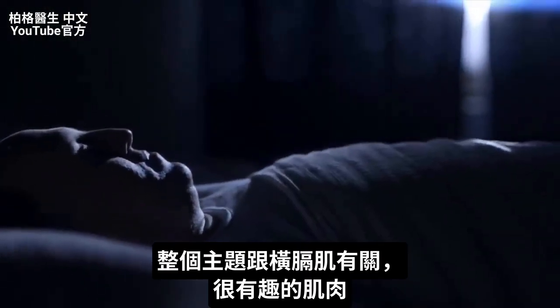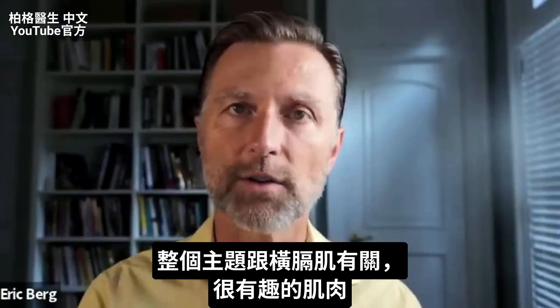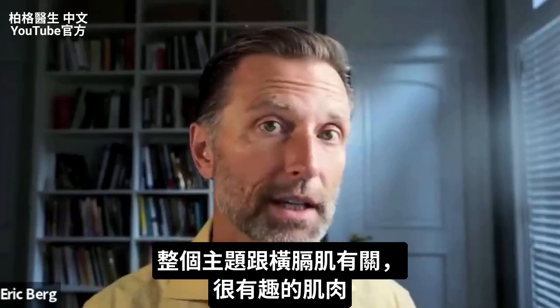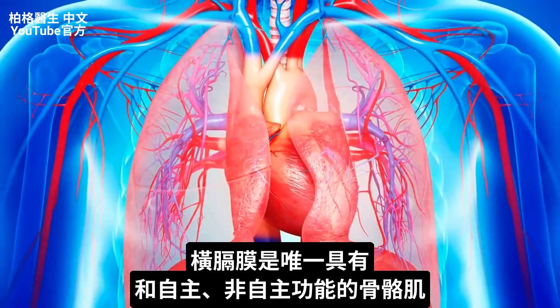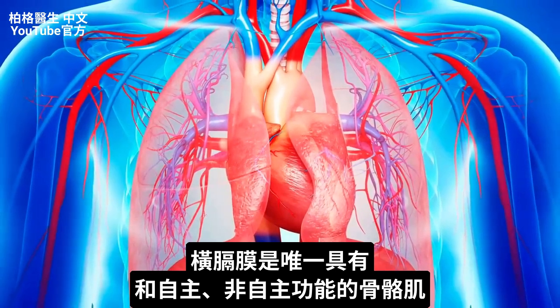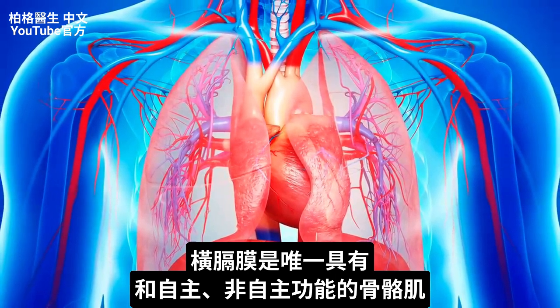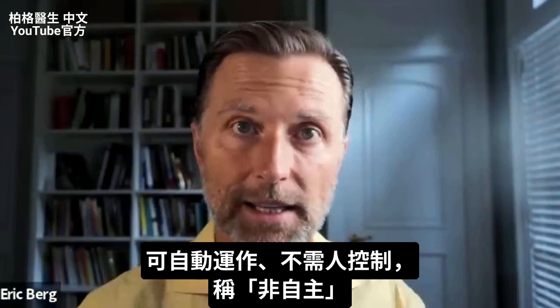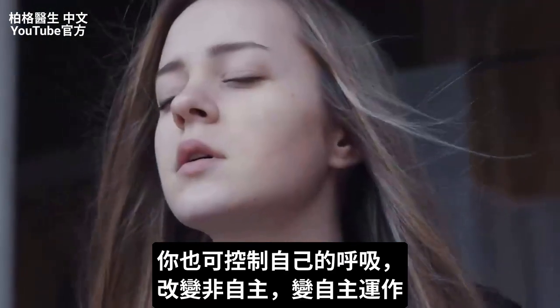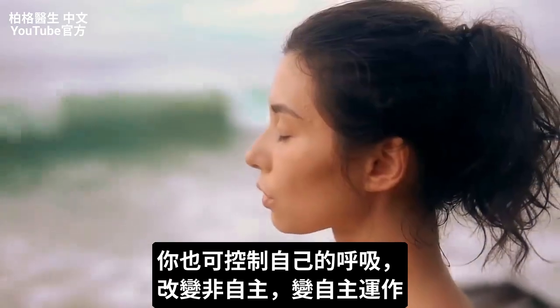All right, so this entire topic revolves around one muscle called the diaphragm, which is a fascinating muscle. The diaphragm is the only skeletal muscle that has both involuntary and voluntary function. In other words, it can run automatically without you even thinking about it. That's called involuntary. And you can also control your breathing, so you can bypass this involuntary mechanism.